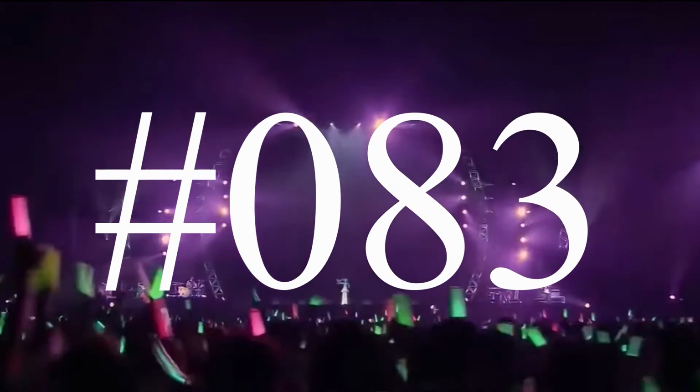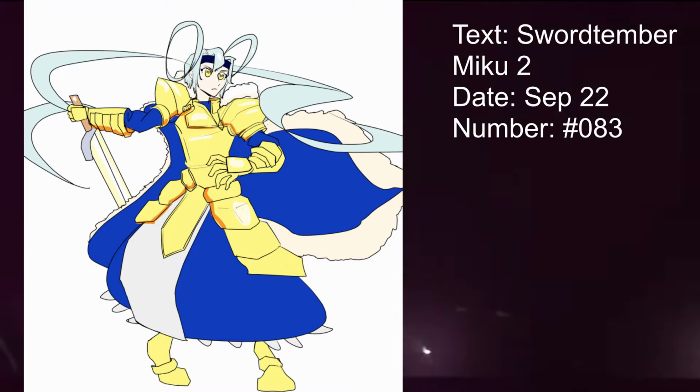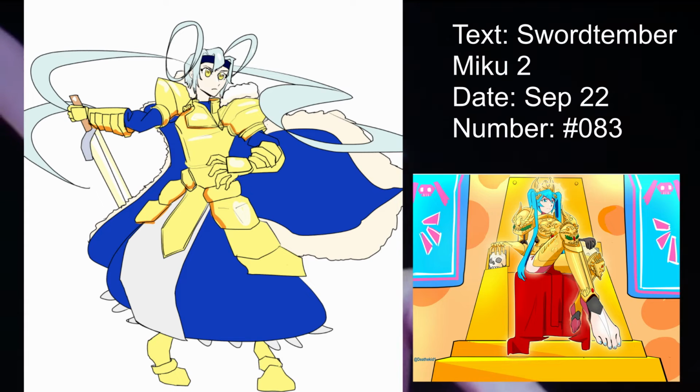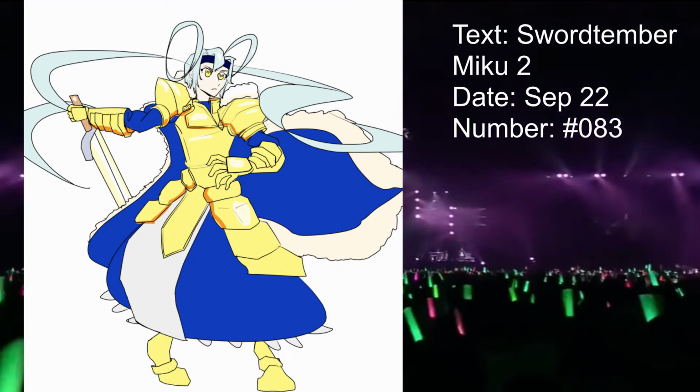Number 83 is September Miku number 2. In this case, it is a lot weaker than previous versions of Miku, especially in armor design. I feel like I tried to go for a more intricate armor design, where the God Emperor Miku, the golden armor design, is a lot better and a lot richer in terms of its golden appearance. This one is just a bit flat, very yellow in that case.